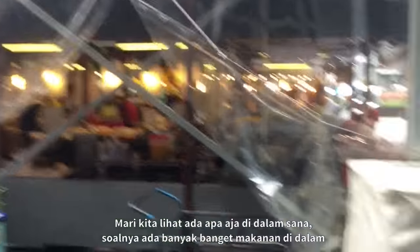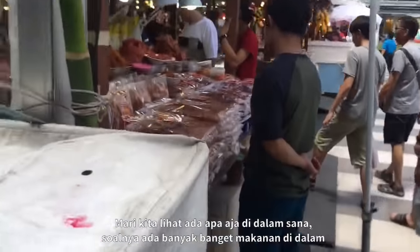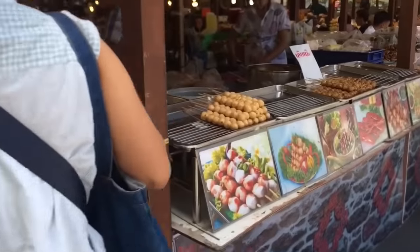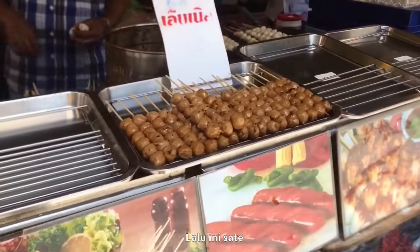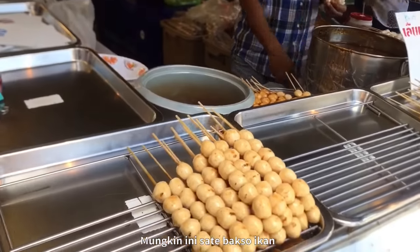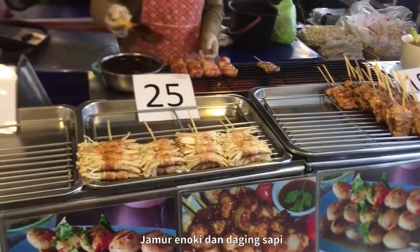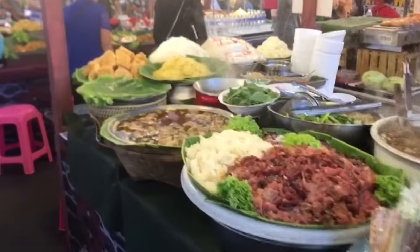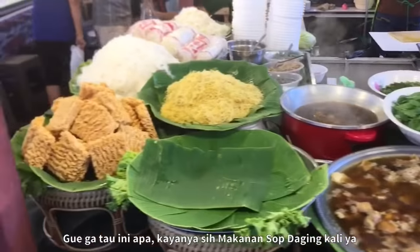Let's see what's on the inside, because there are so many food. I think this is a dry food. Some satay. Maybe this is a fishbowl satay. I don't know. It's only 10 baht though. Mango, coconut, and a cured beef. And fresh juice. I don't know what is this. Soup, I guess.